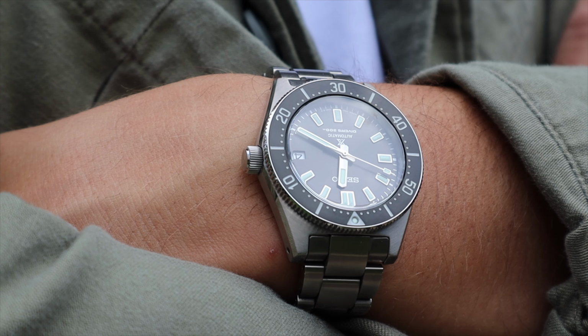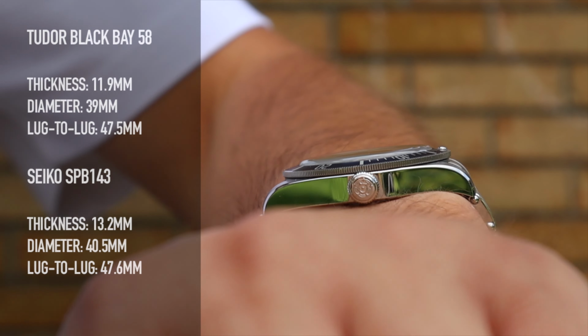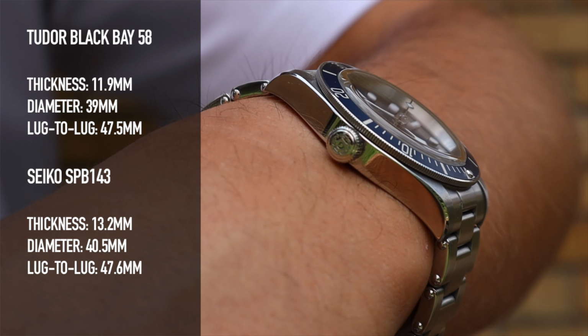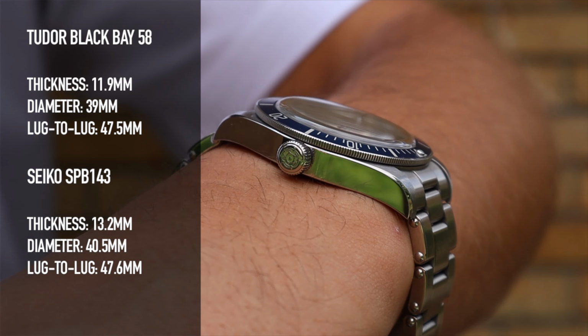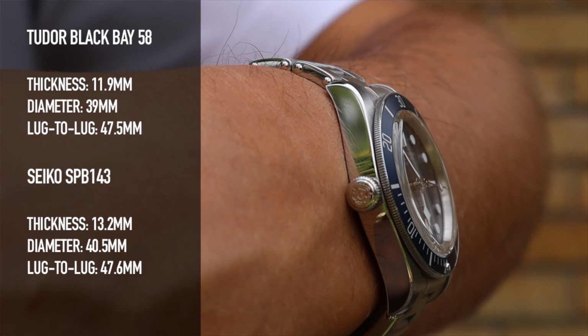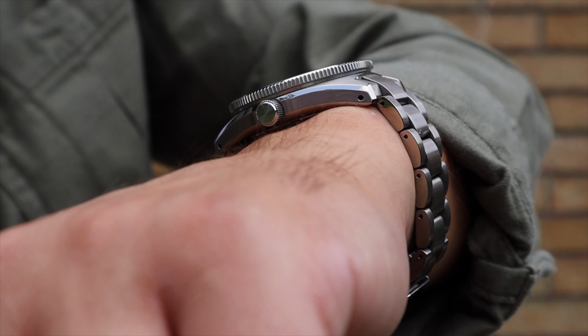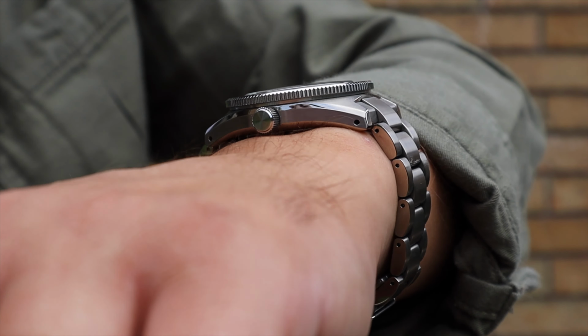The size and wearability. The Black Bay 58 size is 39mm and it has a slimmer case profile, so it wears much better on my 17cm wrist. It fits and hugs my wrist perfectly. The Seiko size is also nice and it fits very good too, although the watch is heavier, larger and bulkier.